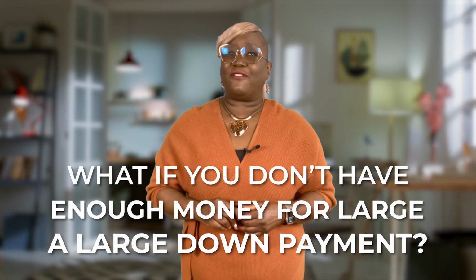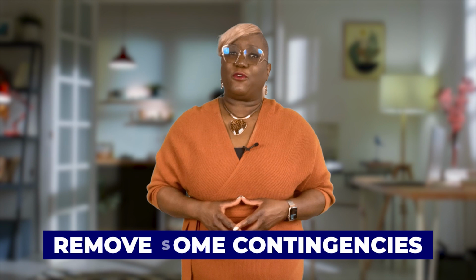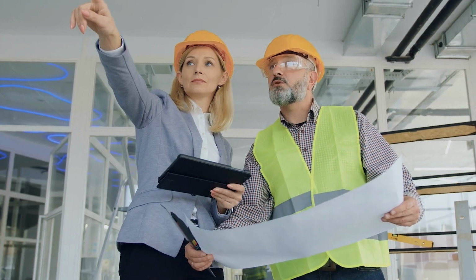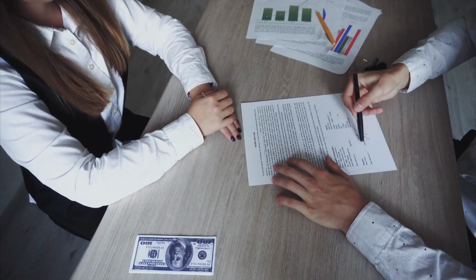What if you don't have enough money for a large down payment? Well, maybe you can remove some of your contingencies. For example, maybe you've seen the inspection and you know the house is in great shape. You can remove the inspection contingency. Or you've been through the entire approval process and you have seen your approval. Then you can remove your loan contingencies so that your offer looks stronger.